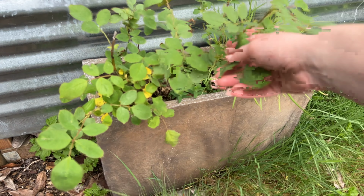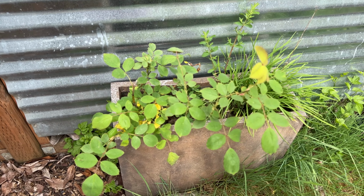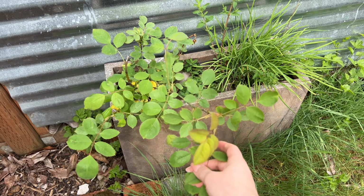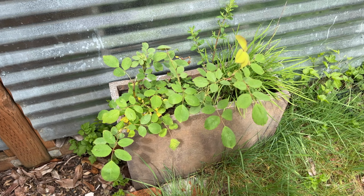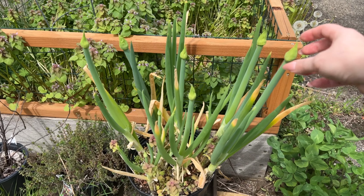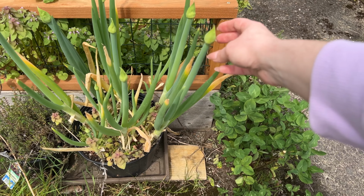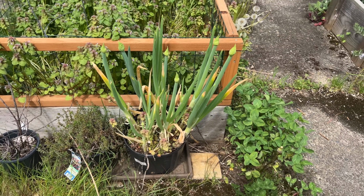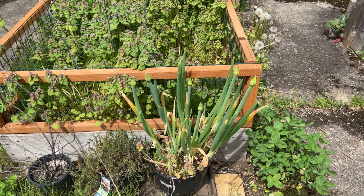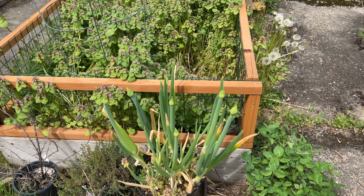We've got this little rose bush. Ow! This was a propagated one from last year, I believe. We'll see if it flowers, but it's definitely looking like it's growing. Look at all these onions getting ready to flower soon. If we want to, we could probably save the seeds when that happens, but we haven't really gotten too far into the seed saving stuff yet, so maybe this year we'll do that.